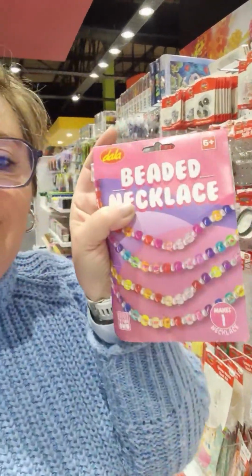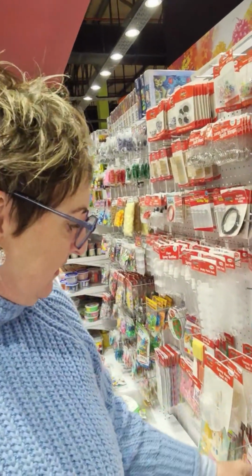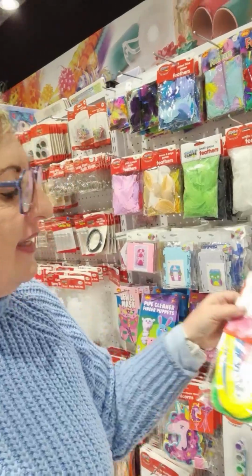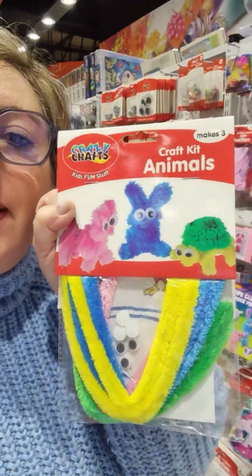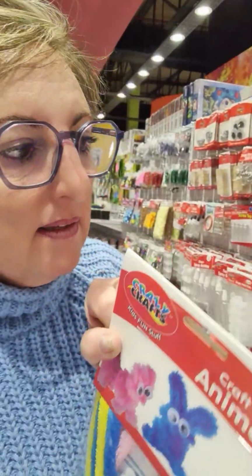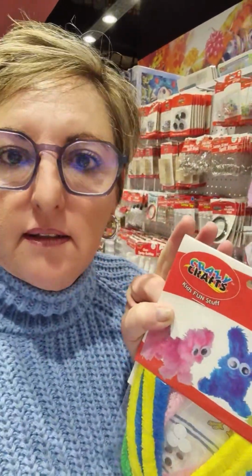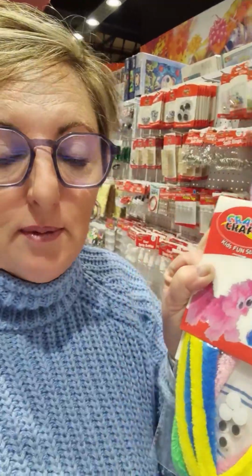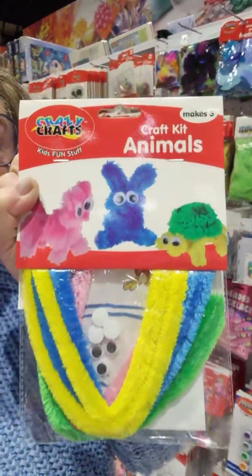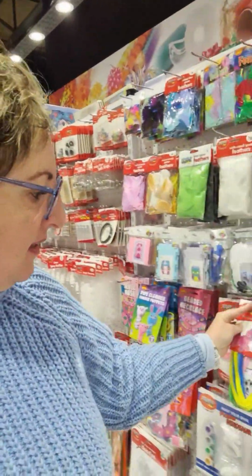There's beaded necklaces, and their Crazy Crafts also have some. See, that's what I'm talking about. Now this lady uses realistic colors, and it looks like it is needle felted, but she uses pipe cleaners. But there's just a little example. You can make little animals from Crazy Crafts.